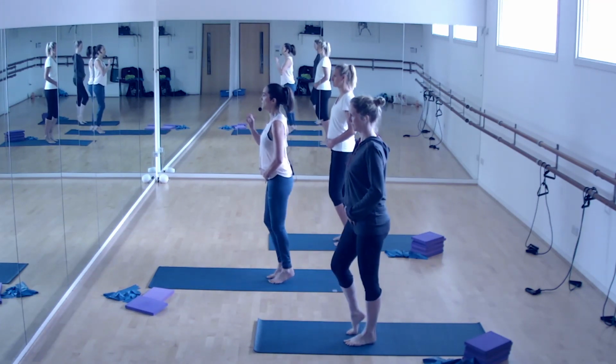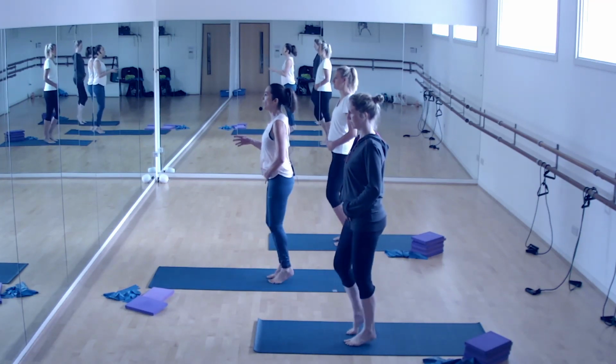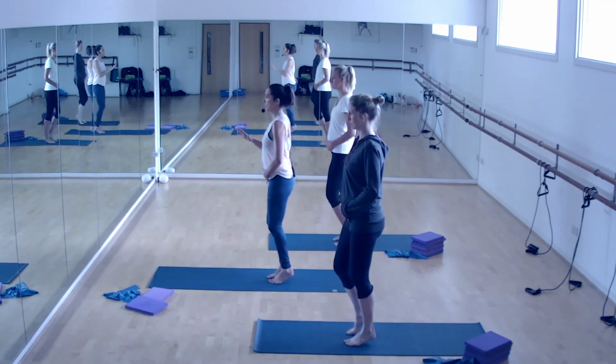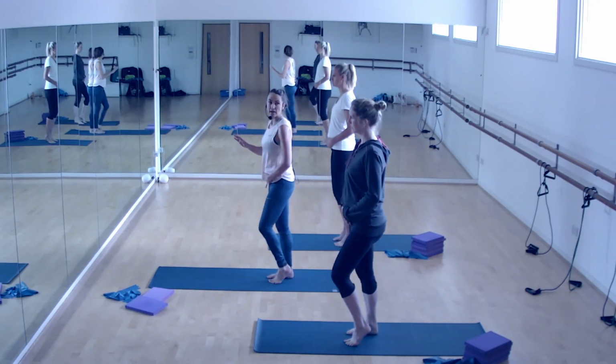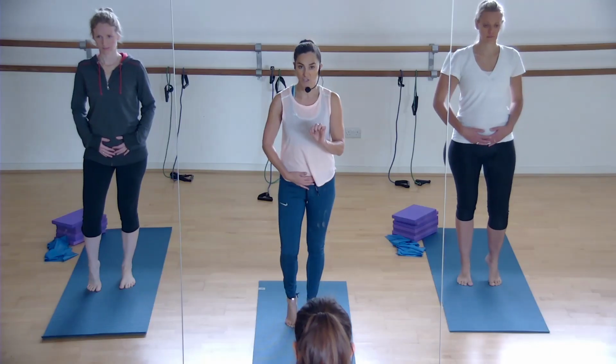Now, this is hard, but it's something I want you to try and do every single day when you're moving around, going for a walk: try and connect your pelvic floor. So as we're doing this, stop a fart, stop a wee, and try and connect. Can you feel it? Can you feel your belly coming in? Just try to feel that connection to your core as you're doing this.